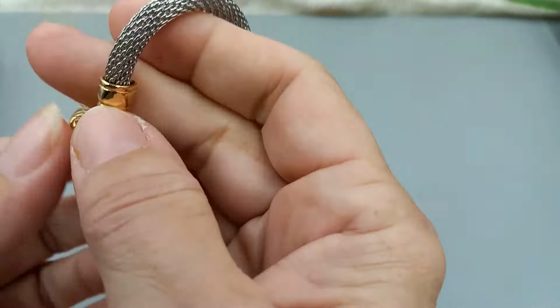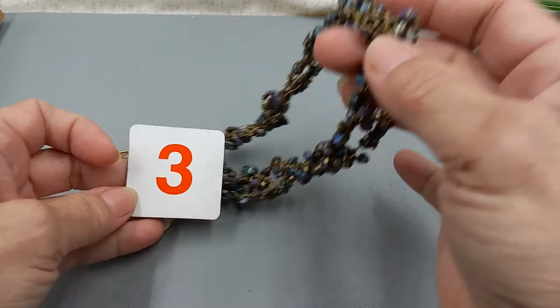All right, number 3 is titanium pyrite. This is gorgeous. I love the coloration on this. It's got a toggle. Looks like it was homemade. It is beautiful. This is number 3. We'll go ahead and do that for $5. That is the prettiest piece.